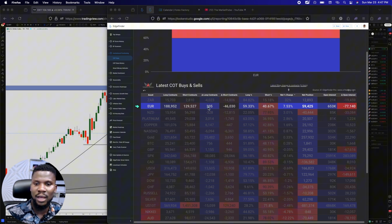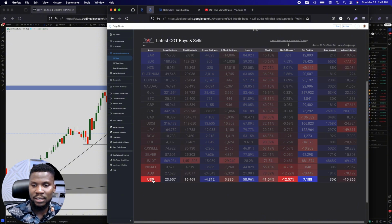You can see that we have 305 new contracts that was open, and then we have 46,000 short contracts were closed. Okay, based on the latest filing. So we have 305 long contracts that was filed, new long contract was open, and then we have 46,000 short contract that was closed.